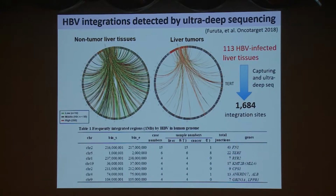So next, we tried to characterize the hepatitis B virus integrations. We performed ultra-deep sequencing after capturing hepatitis B virus sequence reads from 100 hepatitis B virus-infected liver tissues. We detected more than 1,600 integration sites in human tissues, in liver tumors and non-tumor hepatitis tissues. Basically, we detected preferential sites in the non-tumor tissue at fibronectin, and in the liver tumor site at TERT and MLL4, which is consistent with the previous data.